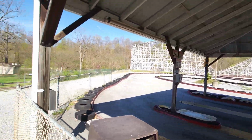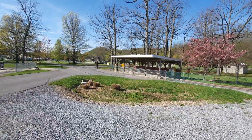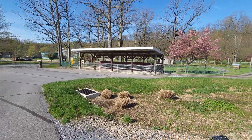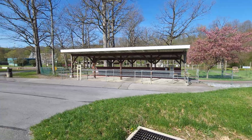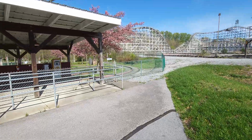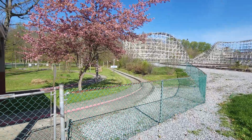So that is the motocross. And then over here, to finish out this little section where all the attractions are, this is the Tin Lizzies. Now, the Tin Lizzies are the antique cars. And this is a huge place. This is a huge amount of land, and it's actually fenced off. So what are they going to do with this area? They are looking to turn this into a dog park. Yep, they're looking to turn this into a dog park.